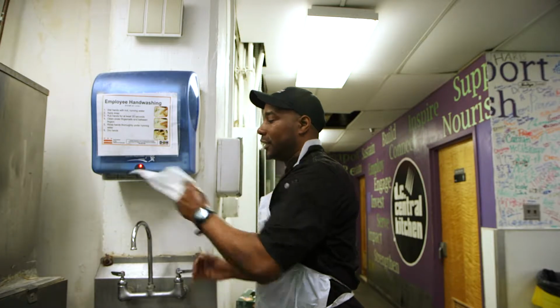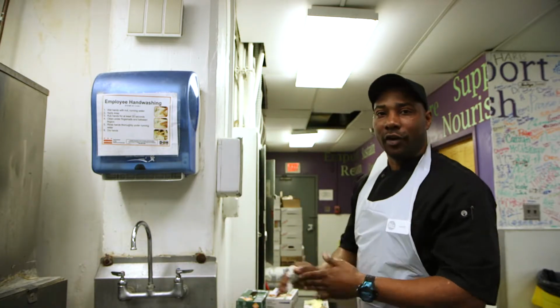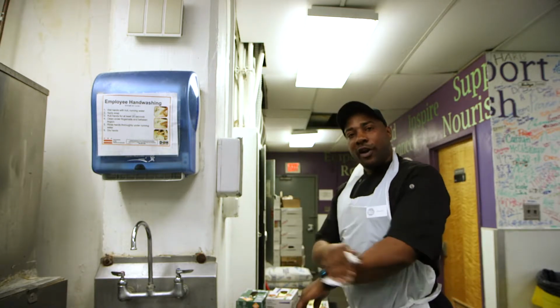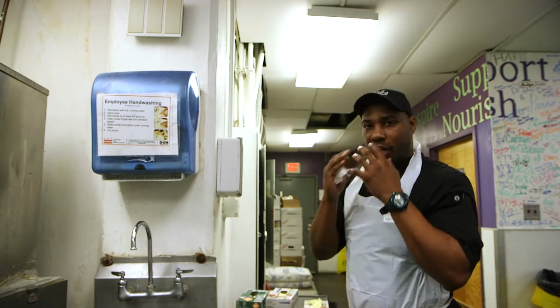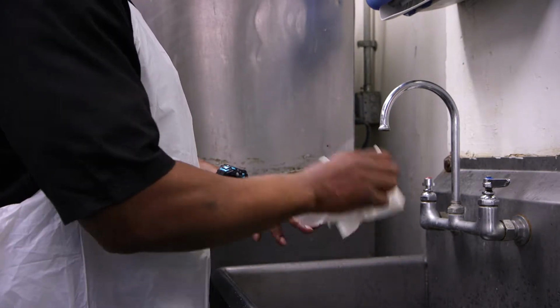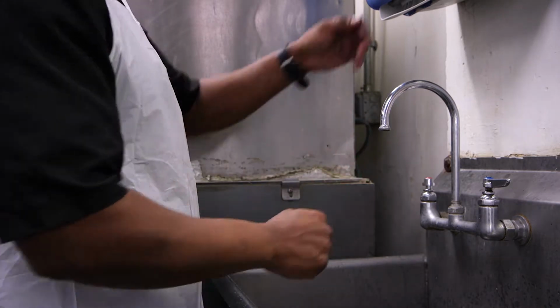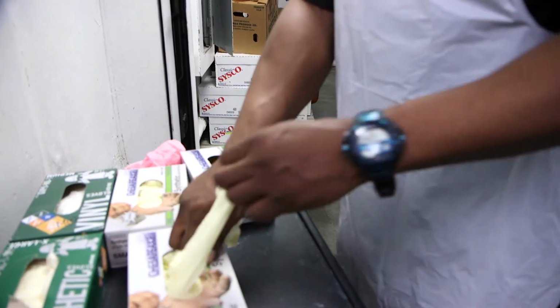Dry your hands. Now you want to dry your hands real thoroughly so it can be easier to put the gloves on. And you're going to be real tempted to want to blow into the gloves before you put them on. That's because your hands are not dry as well. Don't do that because that's putting bacteria back on your hand. Once you dry your hands off, you want to find your specific glove.